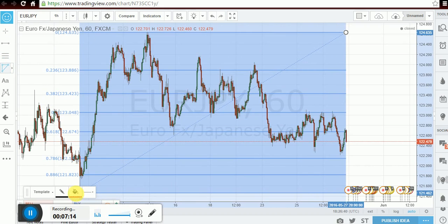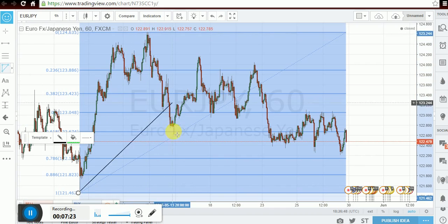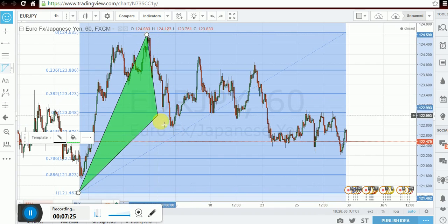It's a bullish Gartley pattern, so I'm going to use my green color. I don't want this getting in the way. So this X to A leg, A to B leg.